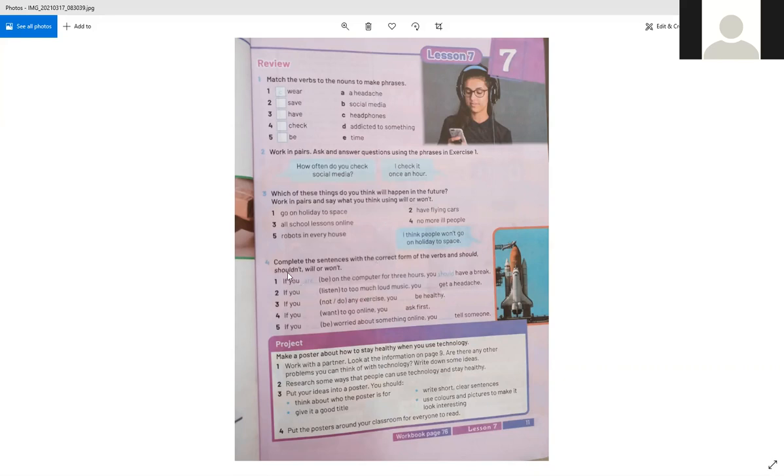Now, let's go to exercise number 4, and this is our last exercise for this unit. Complete the sentences with the correct form of the verbs and should and shouldn't or will and won't. We have the answer of number 1 already. If you are on the computer for 3 hours, you should have a break. Number 2, if you listen to too much loud music, you will get a headache.